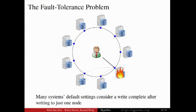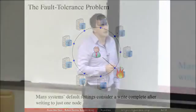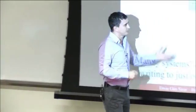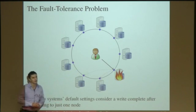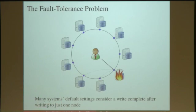The third, and again one of the major problems with this approach, is fault tolerance. In any kind of distributed system, you will end up having failures, and to cope with failures, you will have to replicate the data. A lot of these existing systems consider a write complete even before it's been spread out to all replicas.